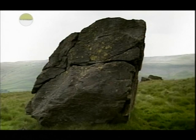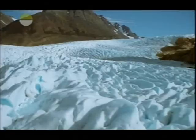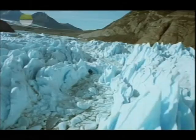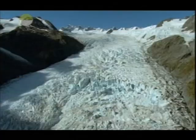But giants aren't the only ones strong enough to shift these giant boulders. For a less fanciful but equally impressive explanation, we need to look again at Britain's icy past. This is a glacier. It's a river of ice. Glaciers are majestic, impressive, but fickle and dangerous. And yet, if I'm going to explain the mystery of Yorkshire's stones, I have to venture deep into the glacier's icy heart.